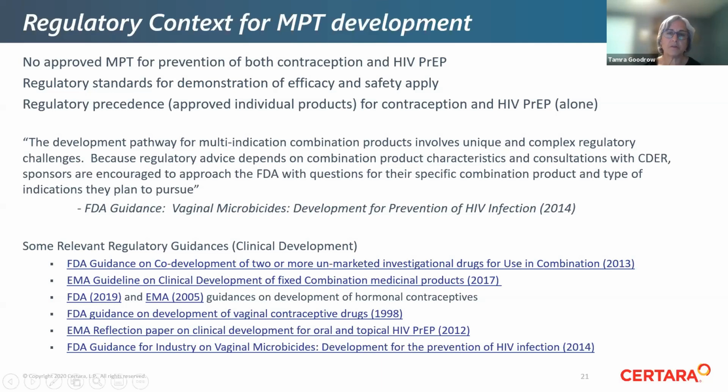Fortunately, while there's no precedence for an MPT for contraception and HIV prevention, there's considerable regulatory precedence for products approved for contraception alone via a number of different routes of administration, including intravaginally. And likewise, there are some agents, Truvada, Descovy, and Dapivirine, which are approved either in the US or EU, or WHO pre-qualified for HIV PrEP or prevention.